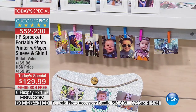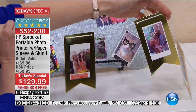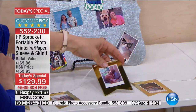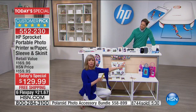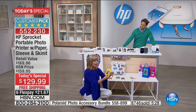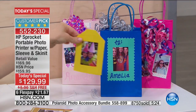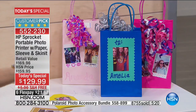My daughter, who's 13, made the banners. Now, these banners are everywhere in the dollar section. And how cute would that be to drape over your fireplace? Or maybe for graduation, you can do this. And then what I love is making the birthday bags, those gift bags. If you have a gift for somebody, jazz them up. You can take a sticker like this, add it to an inexpensive bag, and now you've personalized it.